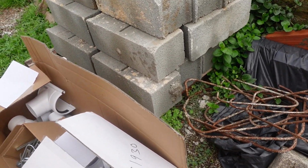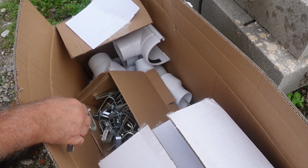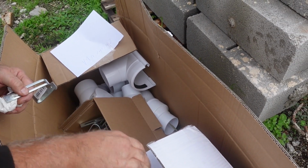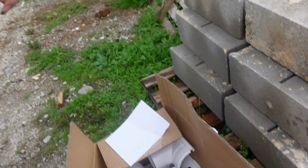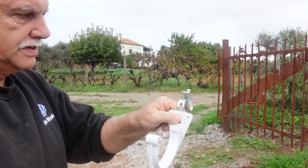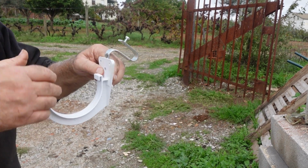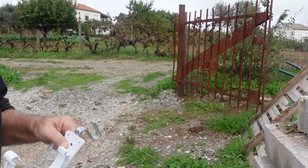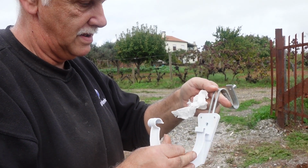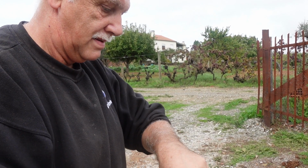And then we've got all these brackets that hang. Do you want to just show us, Steve? Yeah, to hang from the tiles. They hang from the tiles and then these go onto it to hold the gutters. And then the gutters slot in, and away we go. They are height adjustable, and they just clamp down.